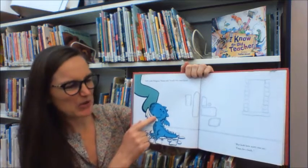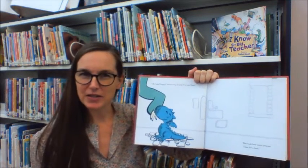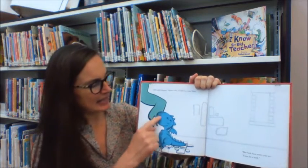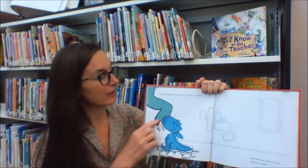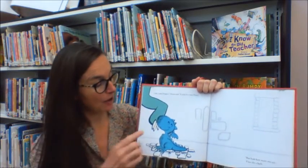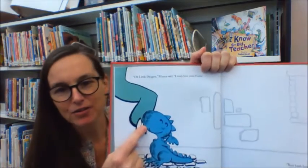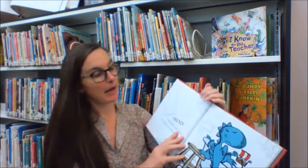But look how sooty you are. Time for a bath. Do you know what soot is? Soot is the black stuff that sometimes comes from things that have been burned. So it looks like Little Dragon, because he's got fire coming out of his mouth, got all sooty and dirty. He's gonna have to take a bath now.